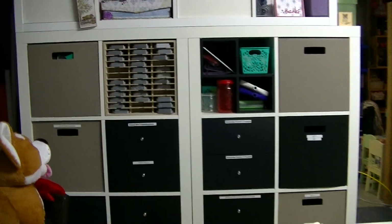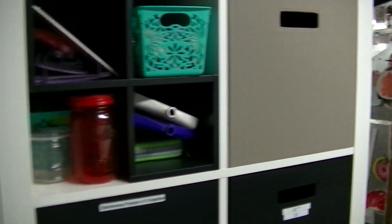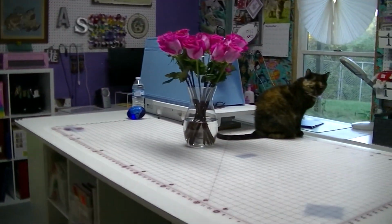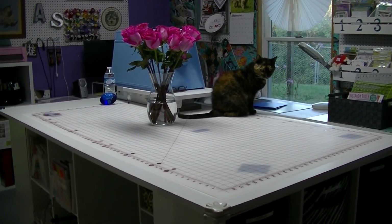And then I'll just walk towards that, and we are back to where we started from. I'm going to back up as far as I can. That is my center table.